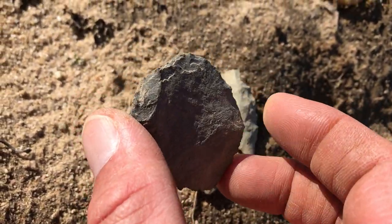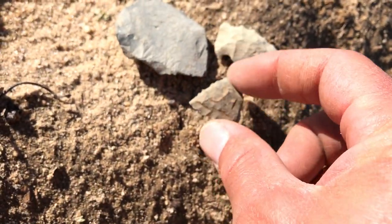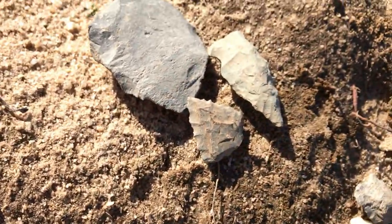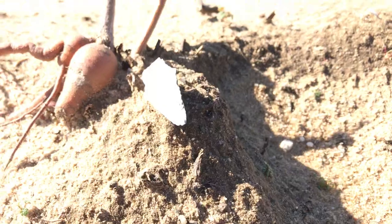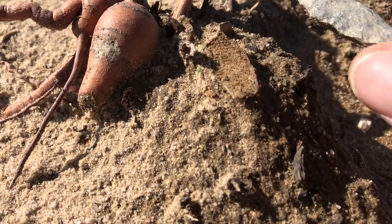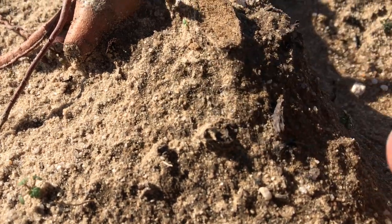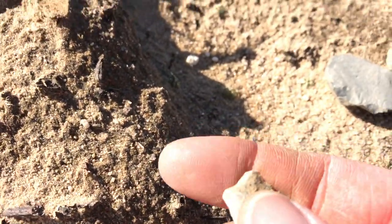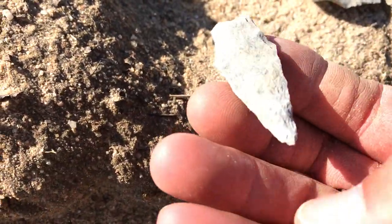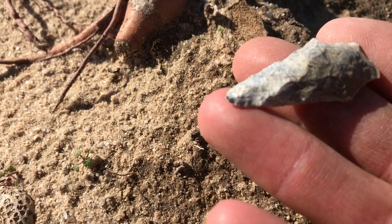And of course a scraper. Good finding. It is as quiet as it sounds. Shh, about to fall right off of there, right? Why not? Such a basic, straightforward artifact. Just the way it was found, it's worth filming.